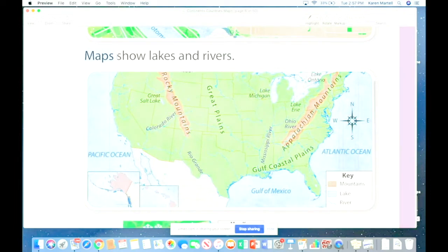Maps show lakes and rivers. So here's this map, and it's showing you, look at, you can see the Colorado River, the Rio Grande, the Mississippi River, and then the Great Salt Lake is over here, and then the Rocky Mountains, and the Appalachian Mountains. And look at this, that compass rose is there again, showing you where north, east, south, and west is.